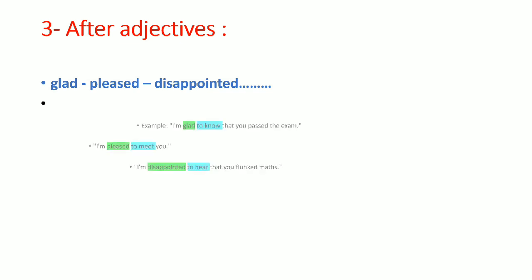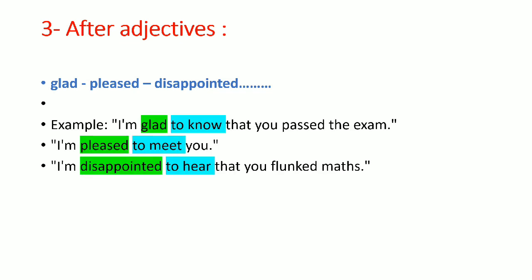After adjectives, it's a rule. Whenever you have an adjective, it's always followed by to do. I am glad to see you, pleased to meet you, disappointed to see you doing things like this. Example, I am glad to know that you passed the exam. I am pleased to meet you. I am disappointed to hear that you flunked maths. Flunked and you have a bad mark. Okay? It's so nice to see you, etc. Whenever you have an adjective, please follow it or precede it by a to-do verb.